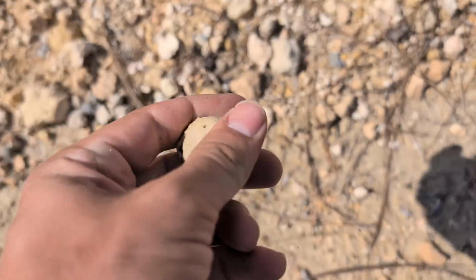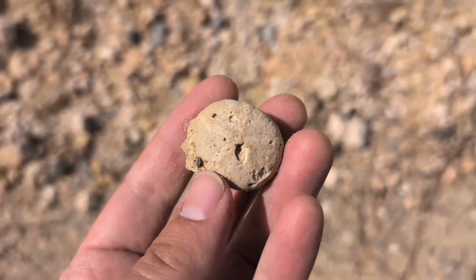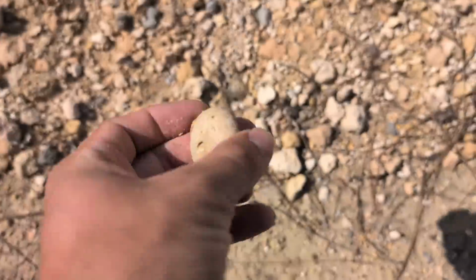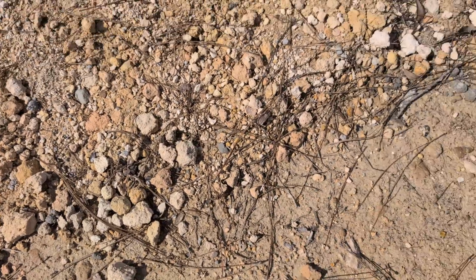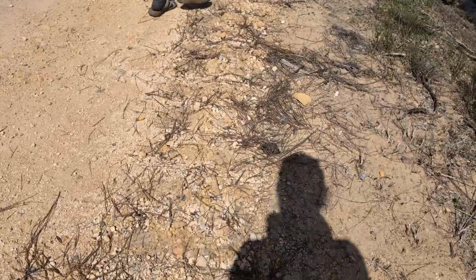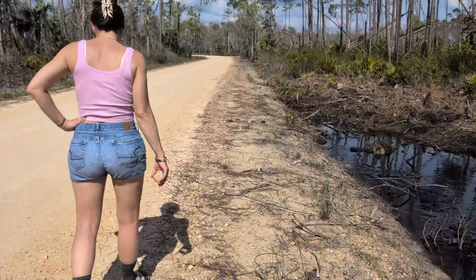There's a cool little noid there. This one's a bit beat up. He's got a hole in him. I don't think I'll keep that one actually. We'll leave that there. And we're walking along looking for more of those crazy ones now.